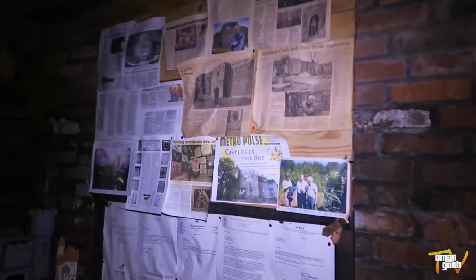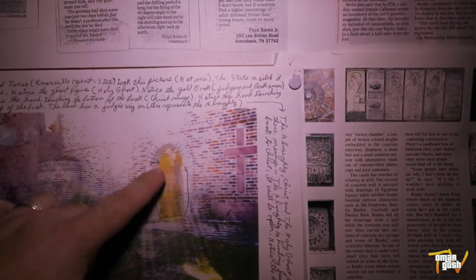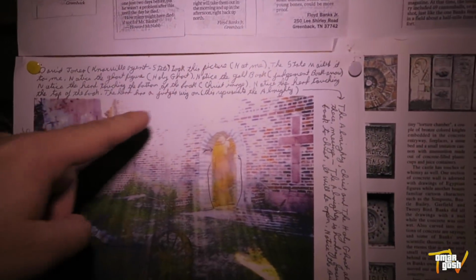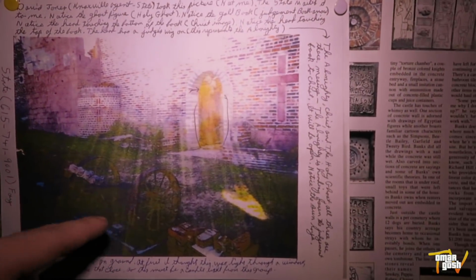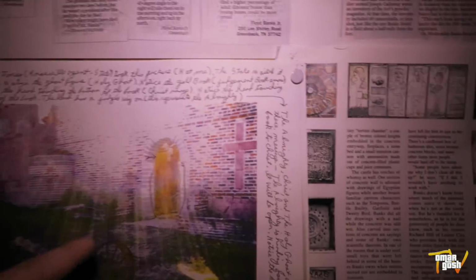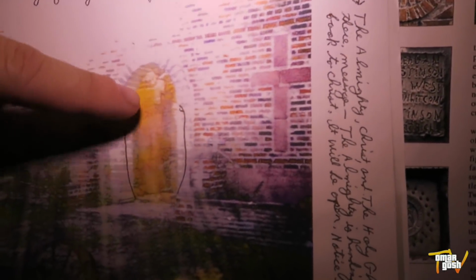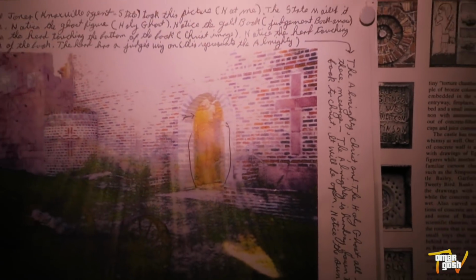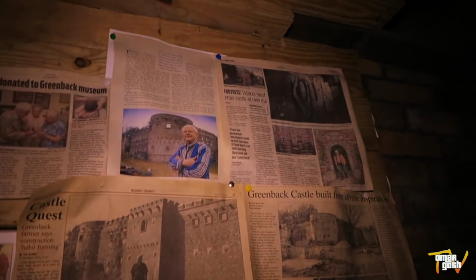This is what I was telling you about earlier, that picture that was taken, and that there was a figure, and you could come see it for yourself. But there's the figure right there, and he was saying that the sun wasn't there at all. If you look down here, the sun was actually here, based on where the shadows are. And if you look a little closer, there's another image there holding a book, which is the Book of Life, according to Junior. There's all kinds of news clippings here.